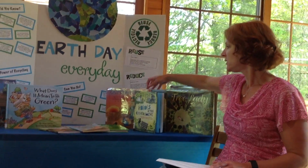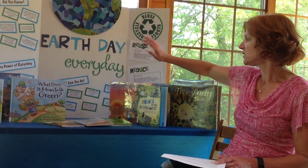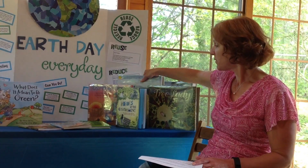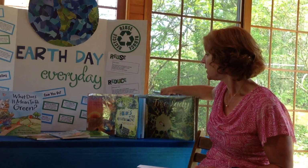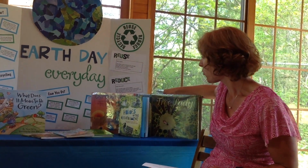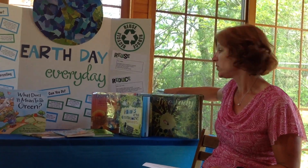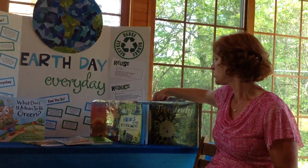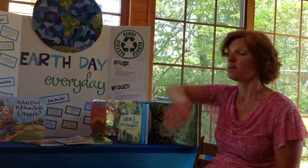And the last little bit down here, hidden behind my books, it says recycle, and it talks about how to use it again or turn it into something else. For example, something fun, number 1 type plastics can actually be recycled and turned into carpet or polar fleece. A newspaper can actually become an egg carton. So fun little facts like that can help them understand that recycling an item could actually turn it into something else.